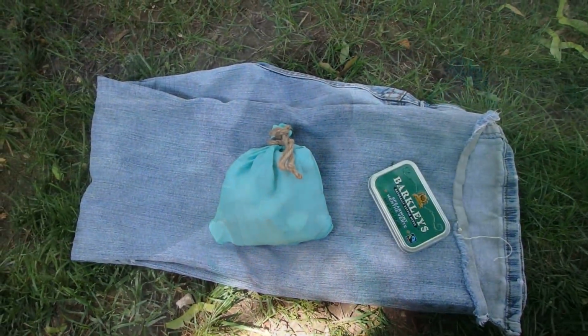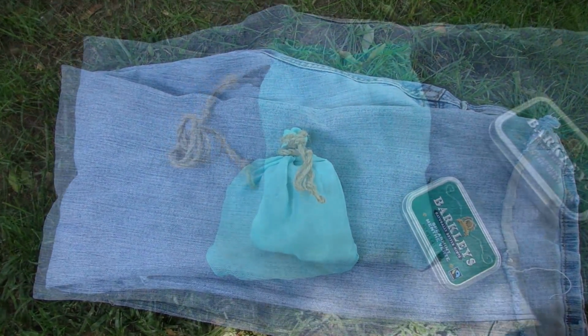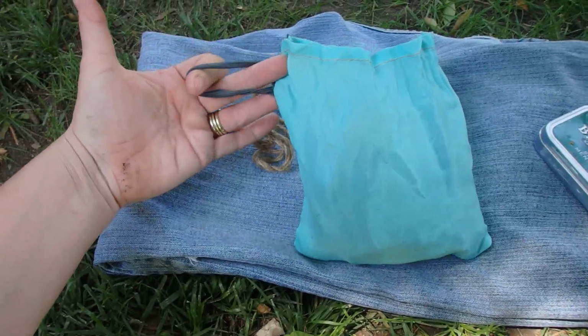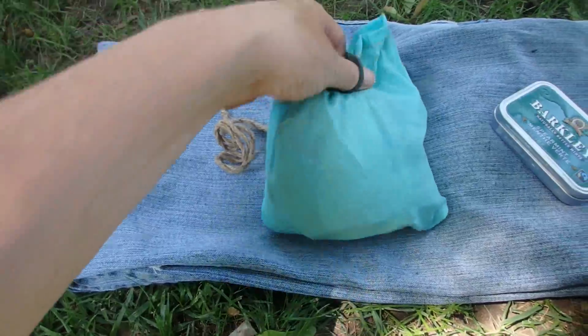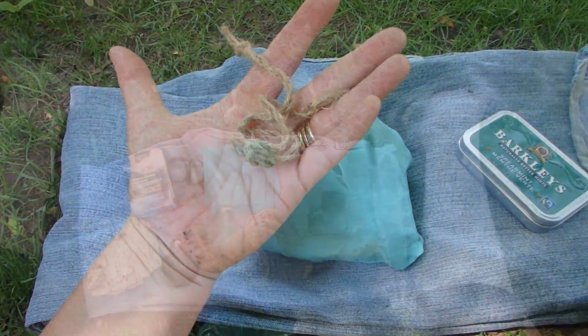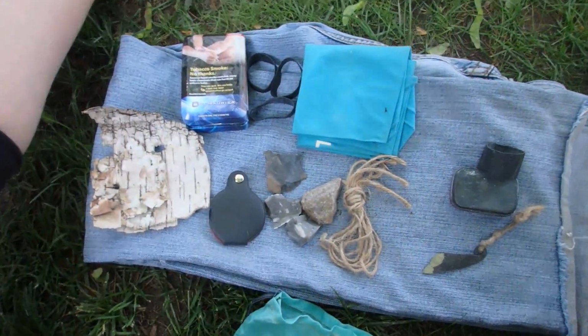I'll show you what's inside my fire kit. A little ditty bag that I made out of some old fabric, simple hem on the top, and then we put in a little elastic keeper for the top, and then I usually tie it up with jute twine. A little bit of extra tinder never hurt anybody, right? I'm keeping it in my fire kit right now.